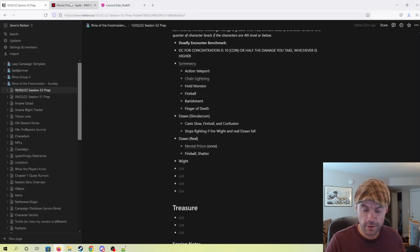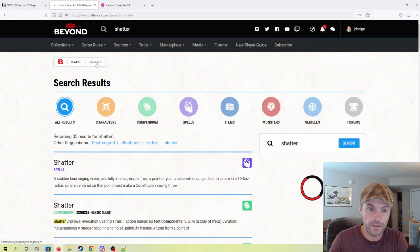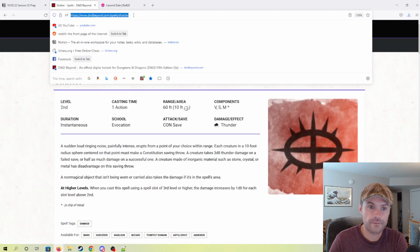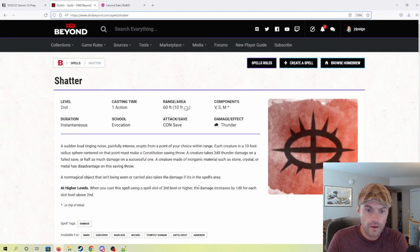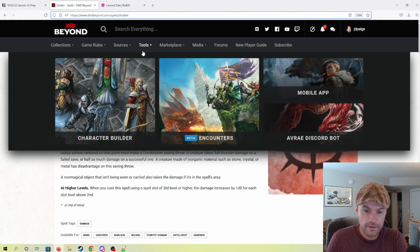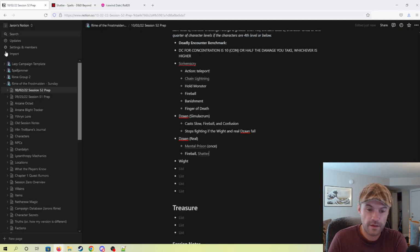So I want to make sure that I have these spells linked that I'm less familiar with. And that's really easy to do in Notion. All I've got to do is copy the link, hover over, highlight it, and Control V, and there we go. So Shatter is an AoE for 10 feet, Con save, 3d8 thunder damage.